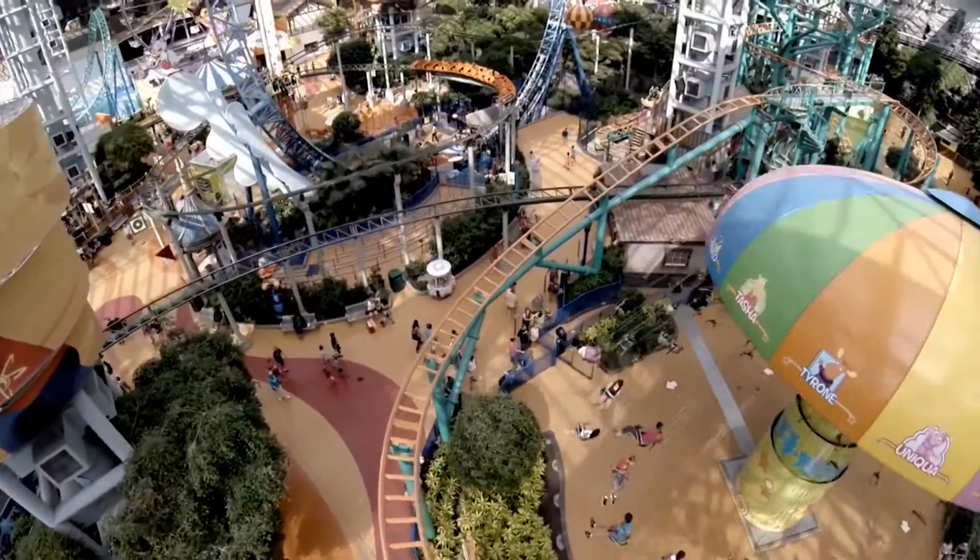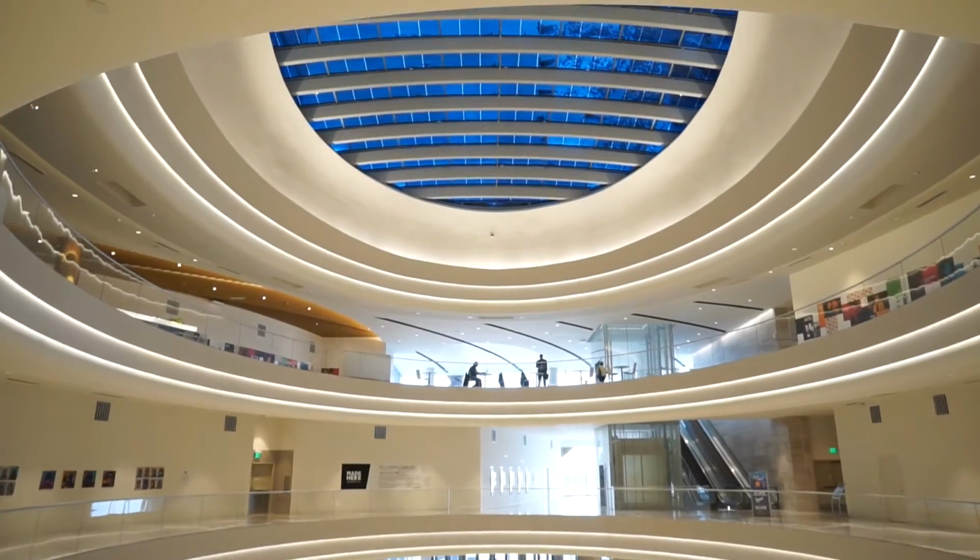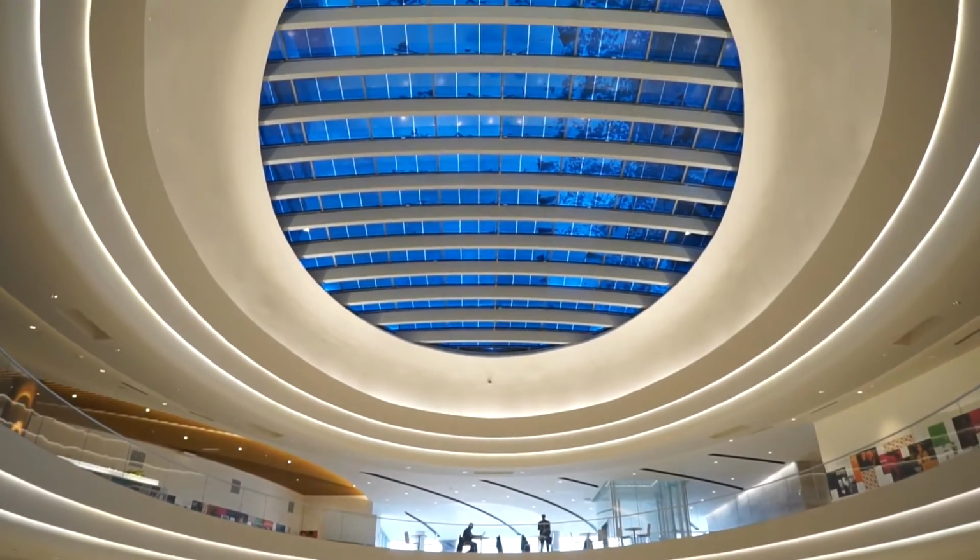Here at the Mall of America in Minneapolis, Minnesota, SageGlass is not only a featured element of the design, but functional as well. This is one of the most iconic places in the United States. This is the Mall of America, and you guys have partnered with SageGlass in your new rotunda and one of your new areas of the mall.